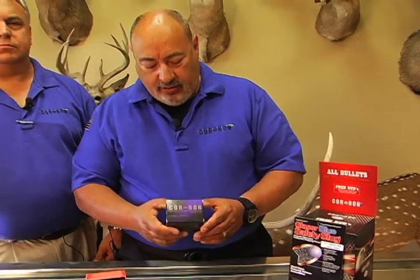In closing, I just want to go over again: Glaser Safety Slug, the least penetrative. Going up the ladder then is our conventional jacketed hollow point. Our Pow'R Ball gives you a little bit more penetration than the hollow point, and then our Deep Penetrating Expanding bullet is going to give you the most penetration.